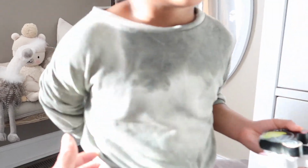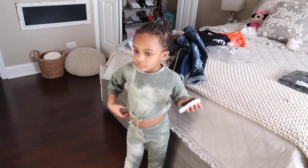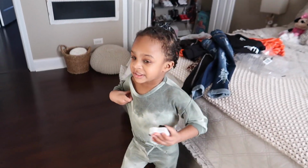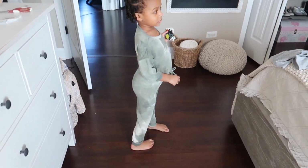But I think with these outfits, you guys, it's more so for pictures and to be cute and to have the mommy and me matching look to it. Not necessarily just sending them out in the world with this on. I think it's all about the effect of it, and the cuteness. So I really like this one. I feel like she would wear this one again.